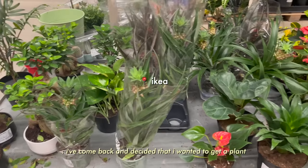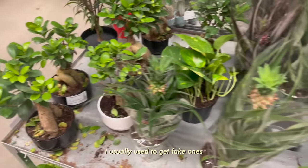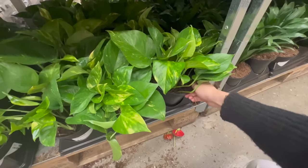I've come back and decided that I want to get a plant. I usually used to get fake ones, but now I want some real plants.